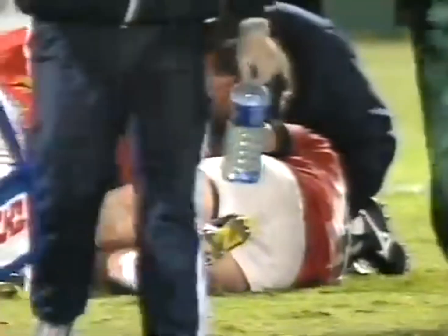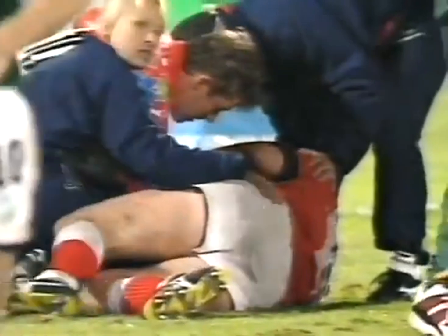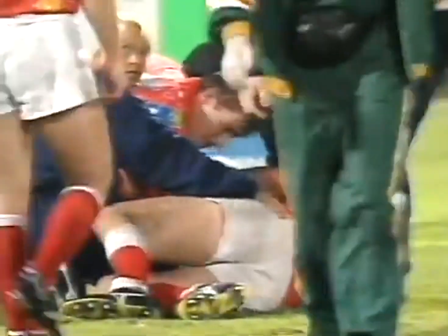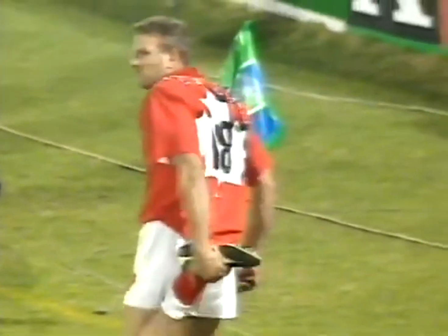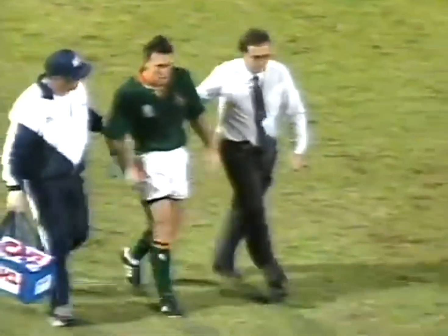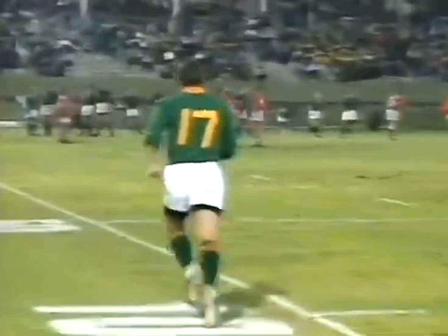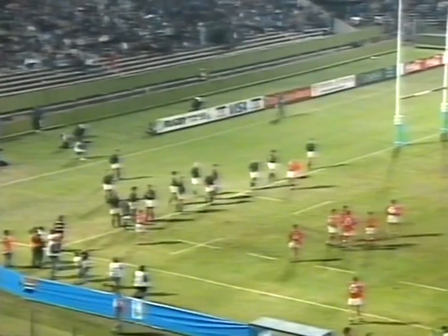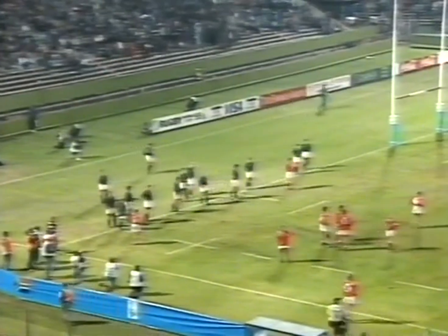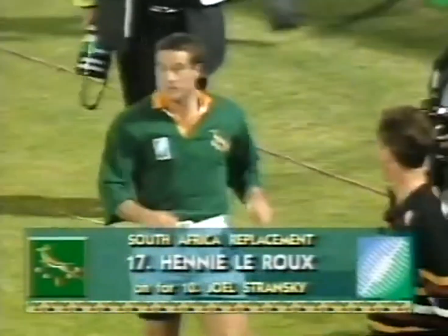Well, one of the Canadians are down too, and we're not able to pick up who it is. Can't quite pick up who the Canadian is that's down on the ground, and he too is not looking very happy. That's John Hutchinson warming up, flank forward. Well, Stransky is going to leave the field, and there seems to be some wisdom in that. Henny LaRue will take his place. It might be temporary, but one fancies that South Africa don't want to risk any further injuries to their premier fly half, and LaRue will probably enjoy the opportunity to stretch his legs.